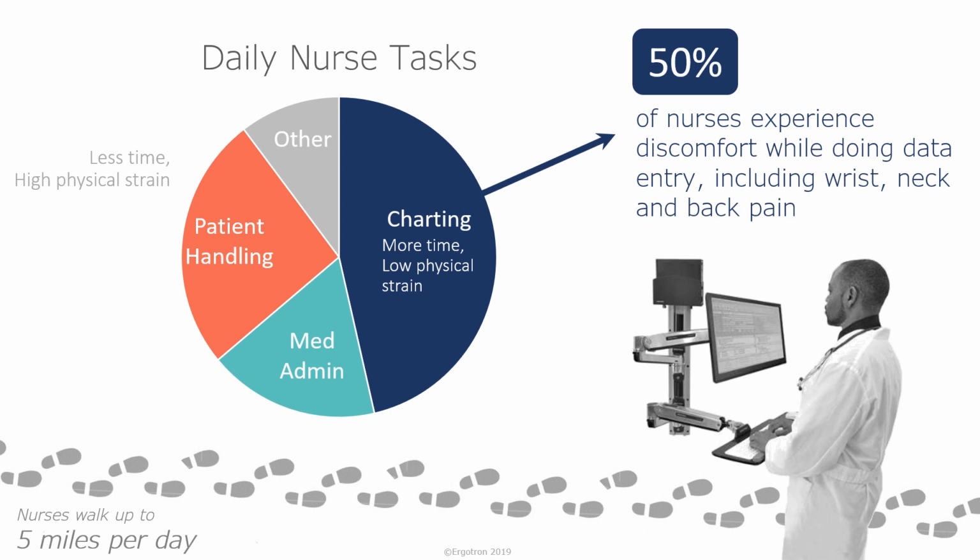With the context of these types of ergonomic stressors and injuries, let's now take a look at the general breakout of a nurse's tasks during a shift. Charting and documenting consumes about 1/3 to 1/2 of a nurse's shift, and a U.S. survey shows that about 50% of nurses experience some level of discomfort while doing data entry, including wrist, neck, and back pain. From the previous slide, we saw that the most common injuries are sprains and strains. And again, while it's easy to think about patient transfers as being high risk, we cannot overlook the significance of cumulative trauma disorders throughout our caregiver shifts and careers.